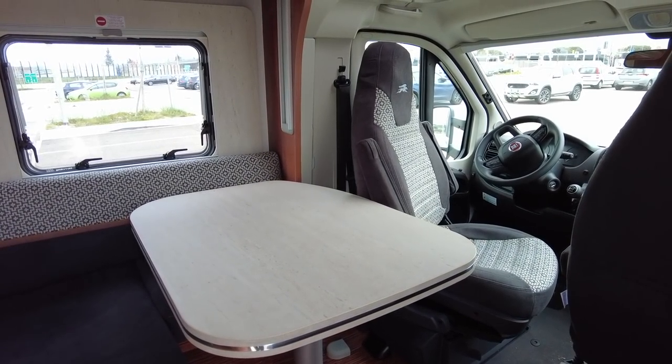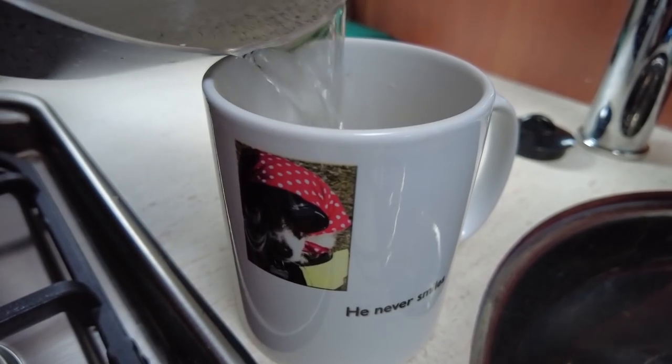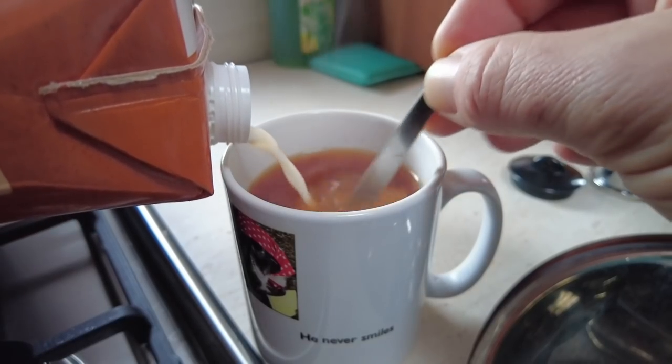Home sweet home. You know, gelato is all well and good, but sometimes there is just nothing like a cup of tea. And that is what I think is just the best thing ever about a caravan or motorhome holiday, is the fact you can just make a decent cup of tea wherever you are.